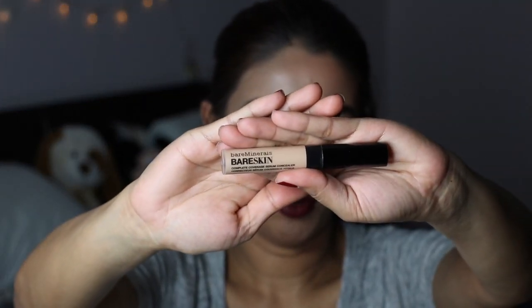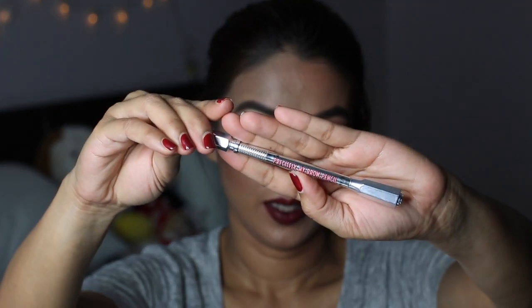And if my under eye bags are looking really bad, then I have this concealer for under my eyes. This is from Bare Minerals. It's called the Complete Coverage Serum Concealer. So this is quite hydrating as well under your eyes. I really like that. And then what else do I have? My eyebrow pencil. This is the Benefit Precisely My Brow in number 4.